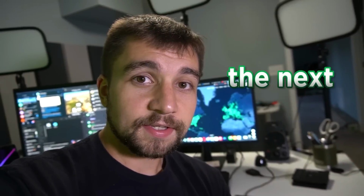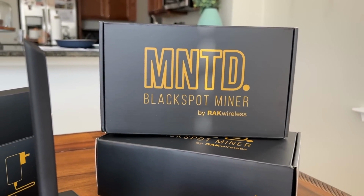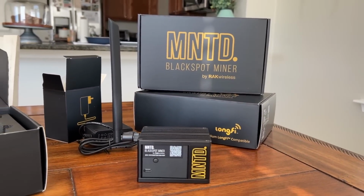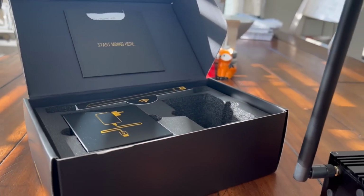If you're looking for the next best passive income opportunity, this is it right now. What we're focusing on today is helium mining. And if you've heard about helium mining before, maybe you're worried about the pre-order aspect, the wait time. No, there's a new batch of helium miners that are dropping very soon, and after ordering, you'll get your miner within a week. But what's a helium miner?